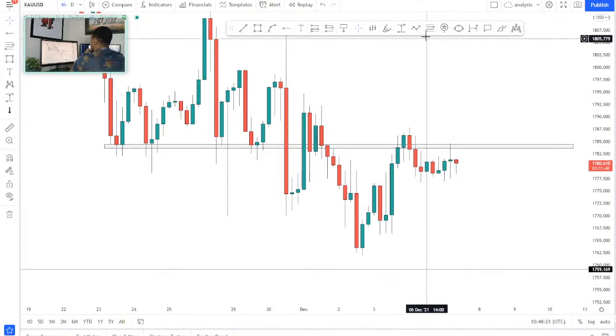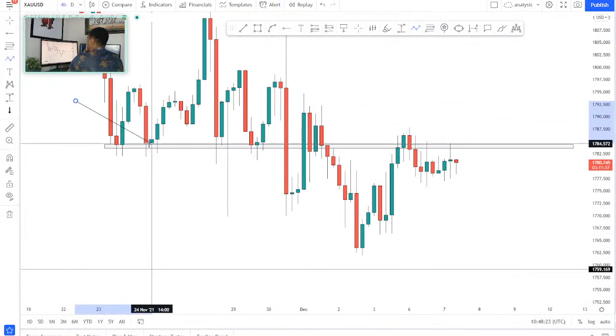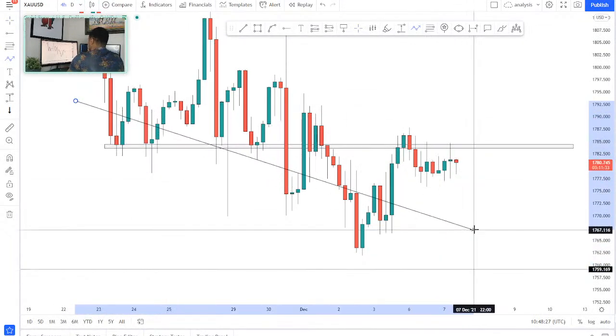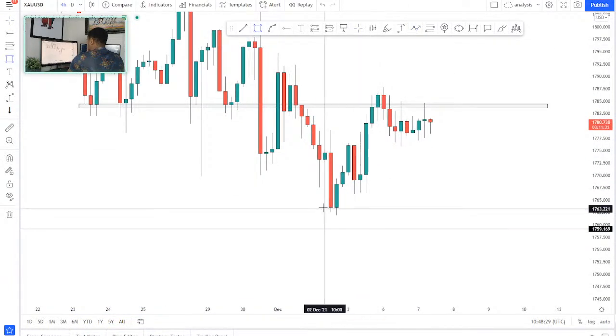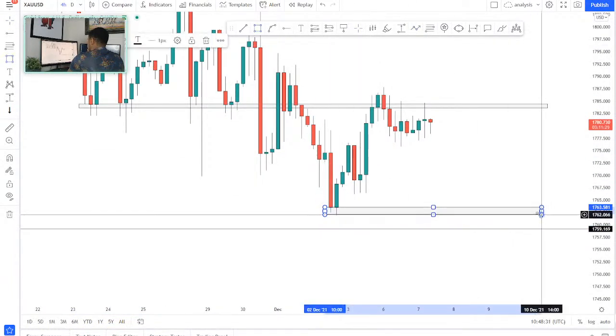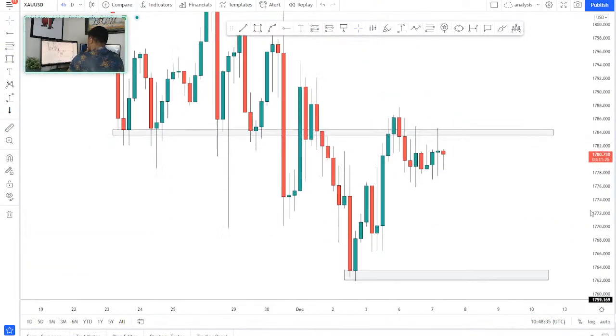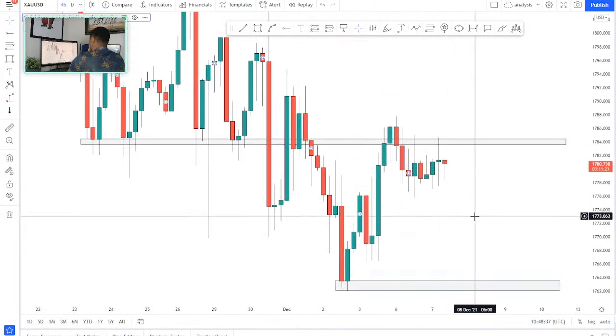So if we can hold on to this, we're simply having a break and retest of this low here, and we'll most likely get ready to roll over to the downside and probably come back and retest this low, maybe even spike into that wick there as well. But simply as long as we stay below that, I'm expecting gold to roll over.